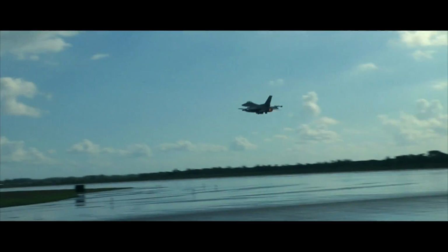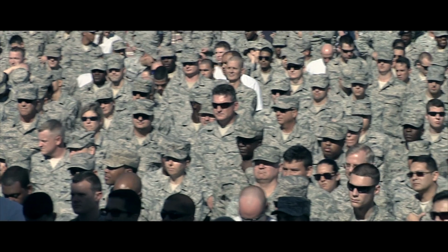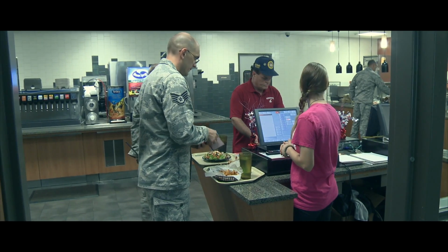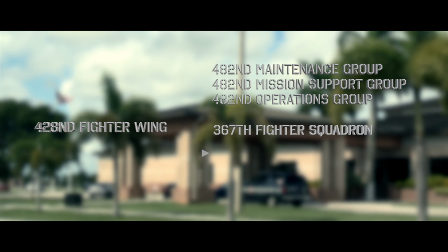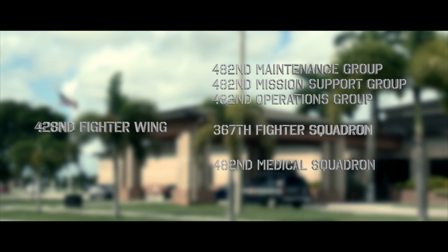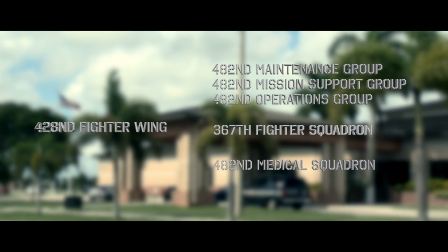The wing is comprised of approximately 2,500 members, 1,700 of them being traditional reservists and more than 250 full-time civilians. The wing is divided into multiple sections: the 482nd Maintenance Group, the 482nd Mission Support Group, the 482nd Operations Group, the 367th Fighter Squadron, and the 482nd Medical Squadron.